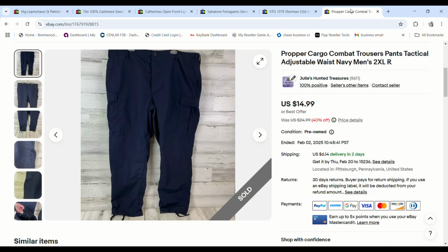And this is another clearance item we've had forever. They're proper cargo combat tactical pants. They were a men's 2X. We grabbed them on 99-cent day, sold for $12.74, and we made an $8.82 profit.